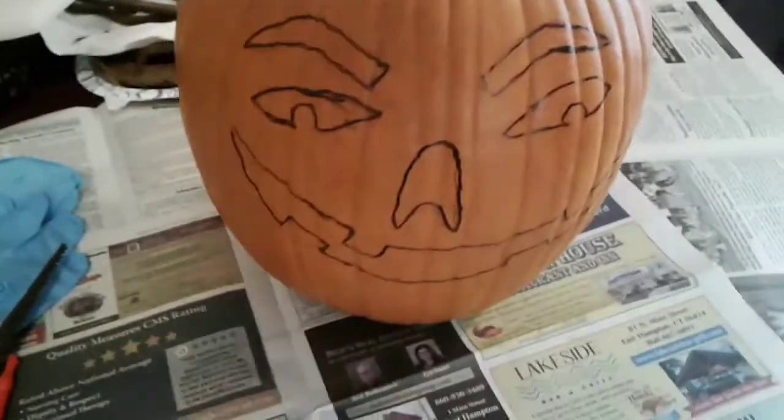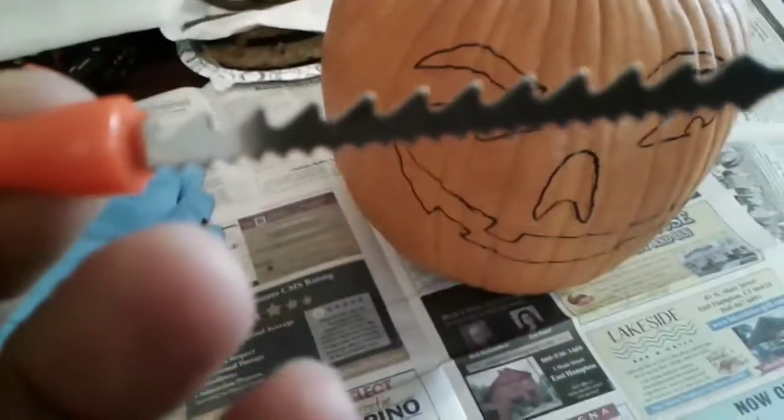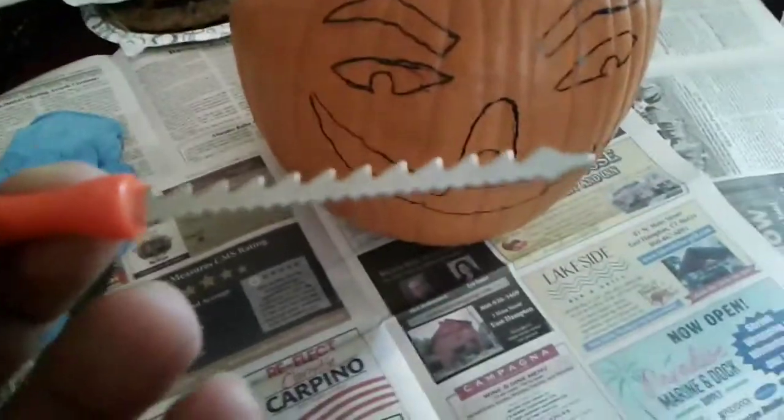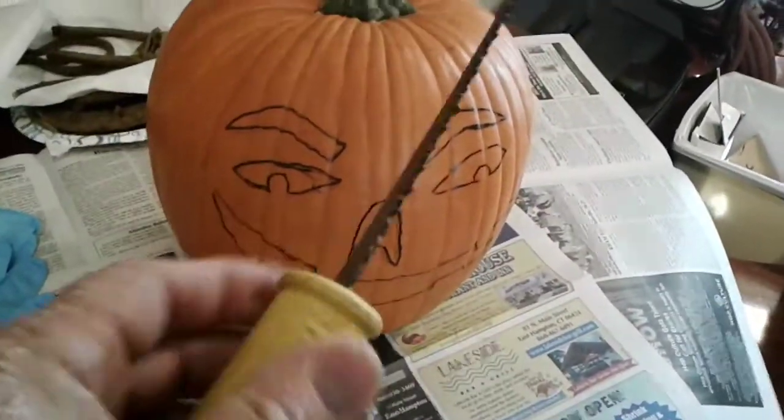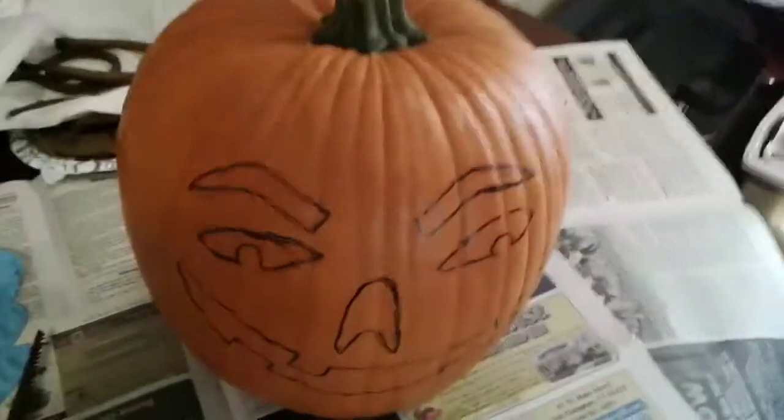In today's video, we're going to be cutting out this pumpkin using some cool carving tools here. Got a couple different size blades on this thing. And of course, you got the old backup sheetrock saw here. And if that don't work, I'll break out the Sawzall.